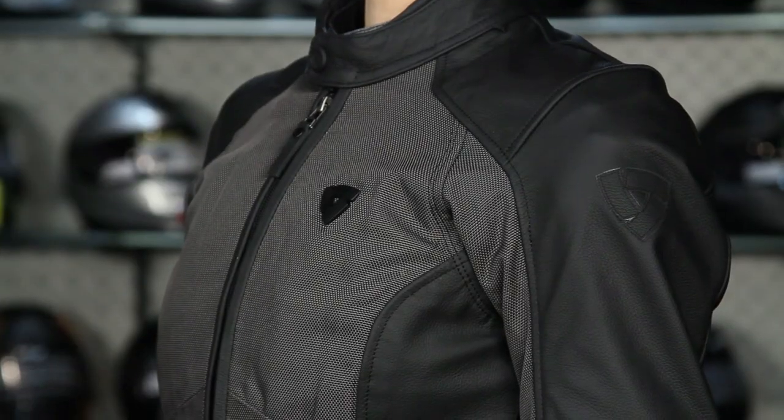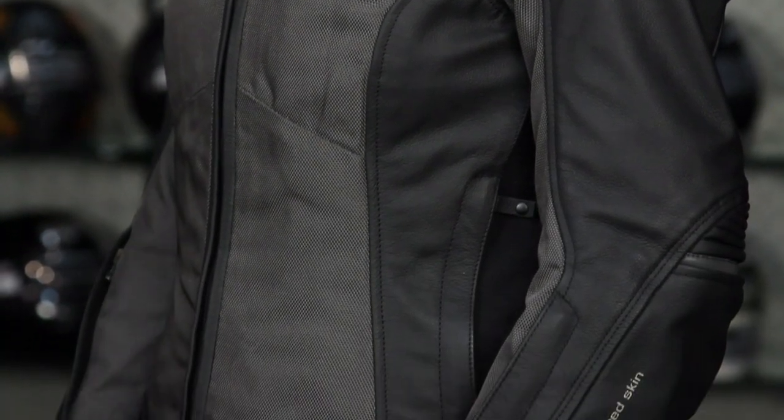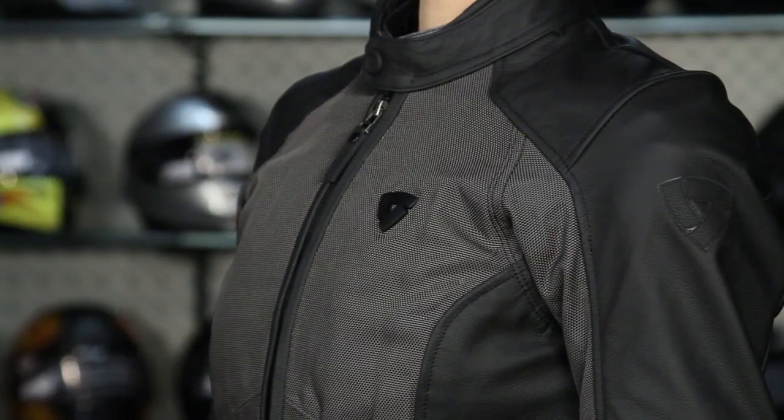Monaco cowhide in the impact areas that also add a great deal of leather styling. And then we have Dynex mesh, this is the black anthracite version, which is really cool. There's also a black version. But you notice this Dynex mesh, it actually is going to flow a ton of air as well. Removable waterproof breathable Hydrotex liner, also a removable thermal vest liner.